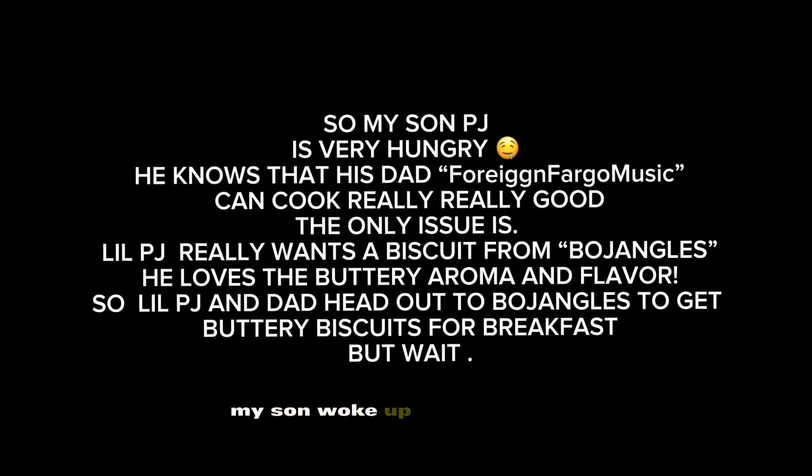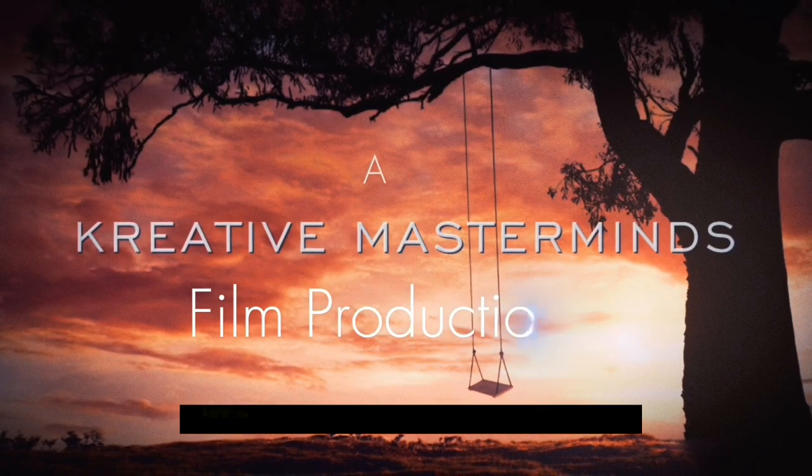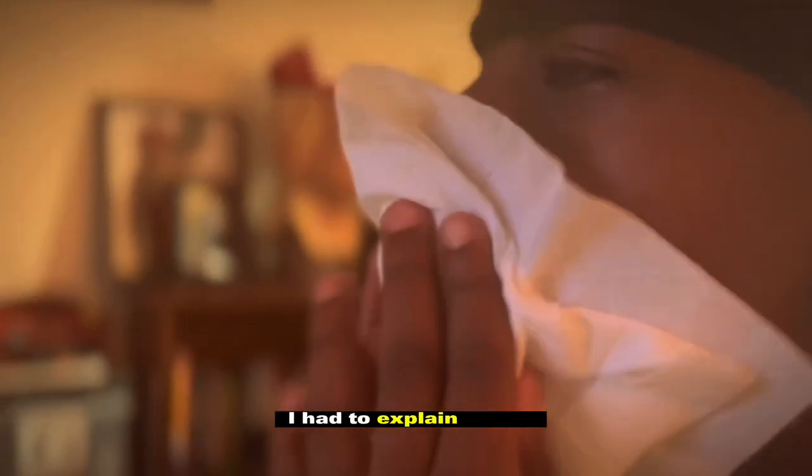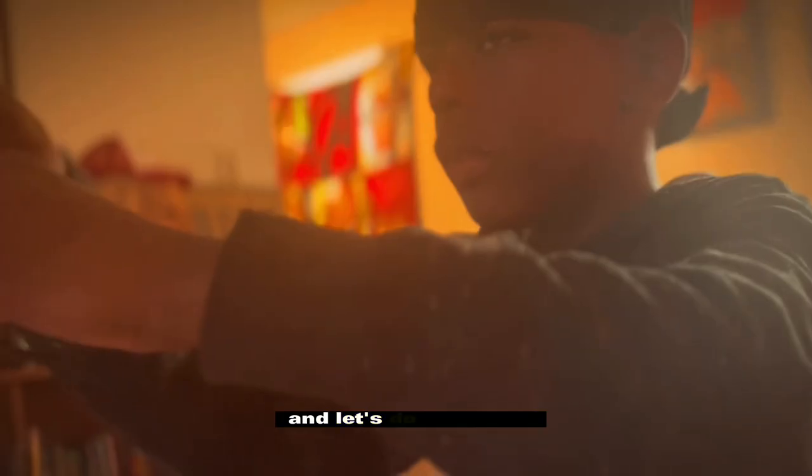So my son woke up this morning and asked me, "Daddy, can we go to Bojangles and get a sausage, egg, and cheese biscuit, please?" Like, nah. But look, I tell you another thing. Let's go to Bojangles. Let's just get some biscuits. So this is the finished product. But before all that happened, I had to explain to him, let's do it a better way. Let's do it our way.